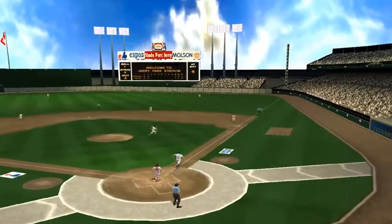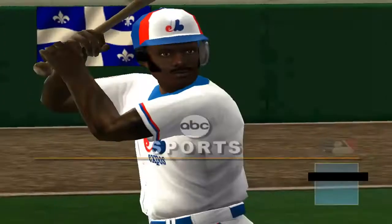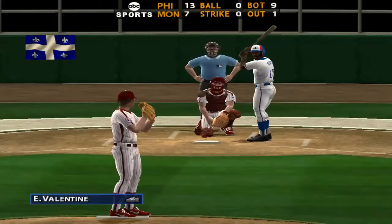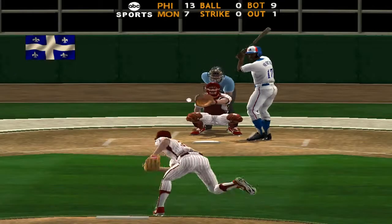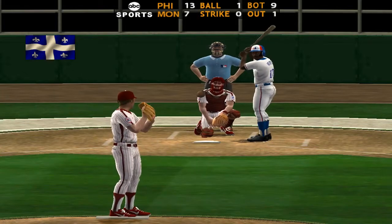Hit to the right side. Makes the catch. An easy play. Let's see if the next batter has any more luck. That brings up Ellis Valentine. Speed Merchant could turn this game around fast.